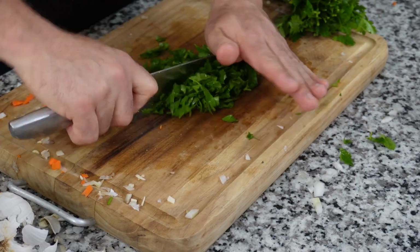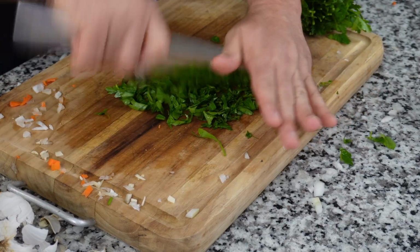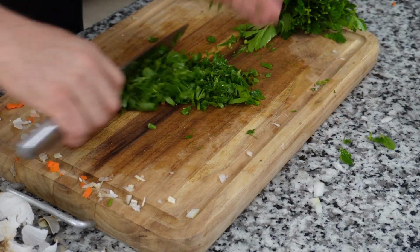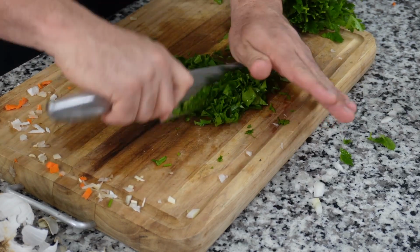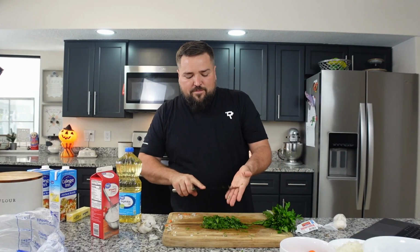It smells like parsley though, like just straight up parsley, which is that kind of dirt aroma. Ooh, it's pretty intense. It might be more intense than normal parsley, this Italian stuff. You think that's about 4 tablespoons? I think it is. There's 4 tablespoons of some sort of parsley. And I think that's it for the vegetables.